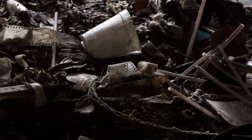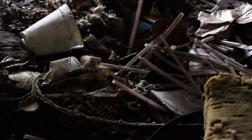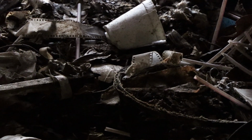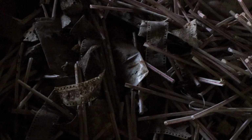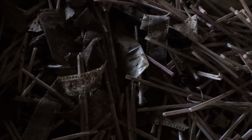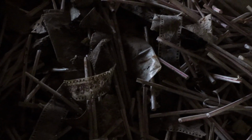Wait, there! What? A film strip. Do you see it? Do you see it? No. Where is it? Like right there by that cup to the upper left from the installation. Dude, real film. Oh my gosh, there's more film right there. Dude, do you see all that? Mm-hmm. It's just all really dirty. I don't think there's necessarily anything on the film. No, well, it could have faded by now, theoretically.